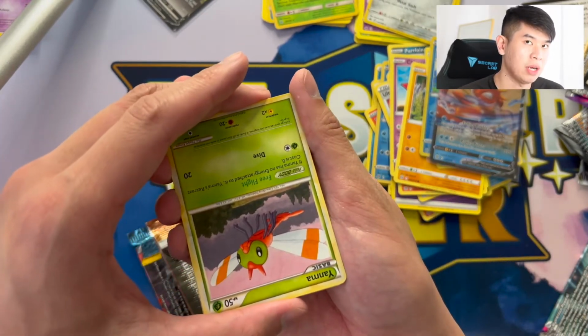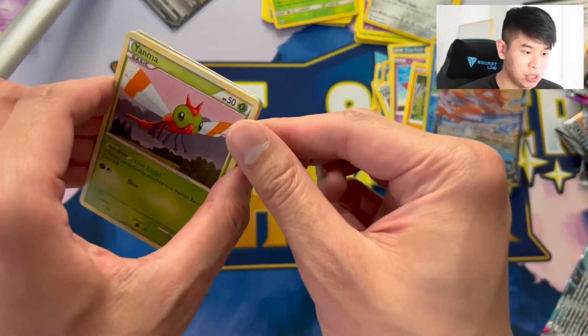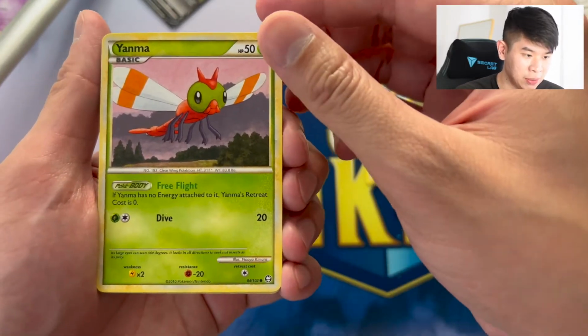Does this have a code card? I don't think it has a code card. It does not have a code card. And I don't even know what the pack trick is. So we'll just go one by one through this pack. No pack trick, no card trick. Let's see what we have in here.